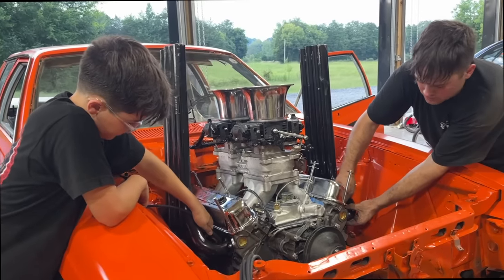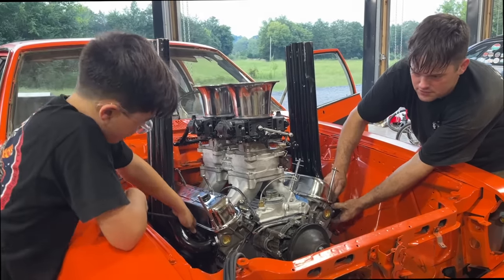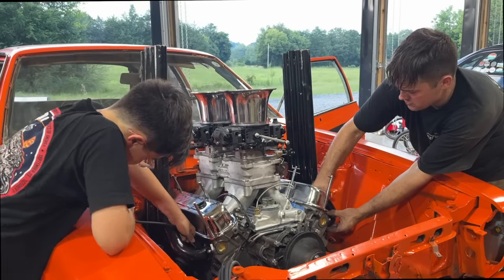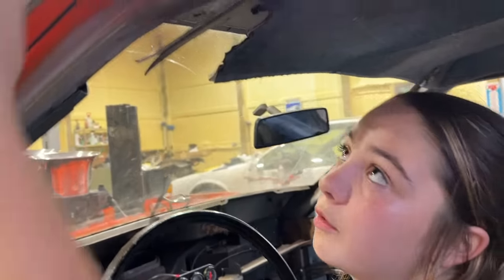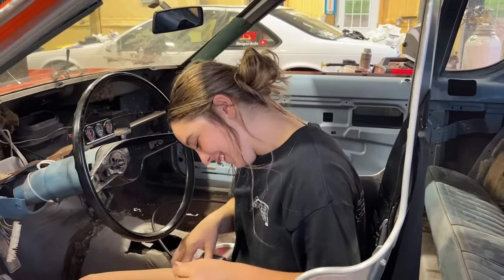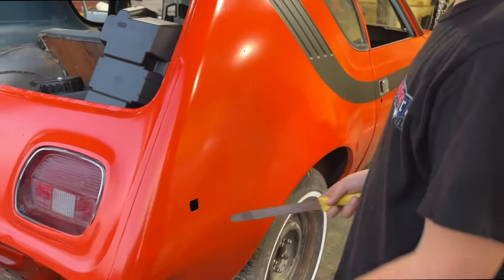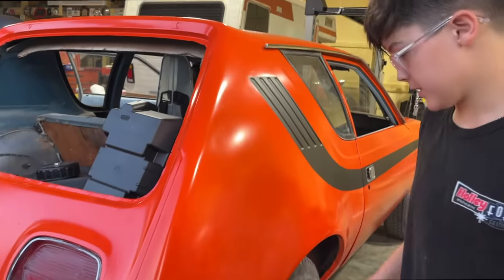Ralphie's trying to figure out a spark plug wire situation. We got some new MSD plug wires here that should fit our stock distributor cap. It's the factory Mopar distributor. I'm putting duct tape on these holes so water doesn't get through and ruin everything. You don't want to ruin our interior. What are you doing? I'm gonna file this out so this fits in there, because it doesn't, because we had Bondo on it.